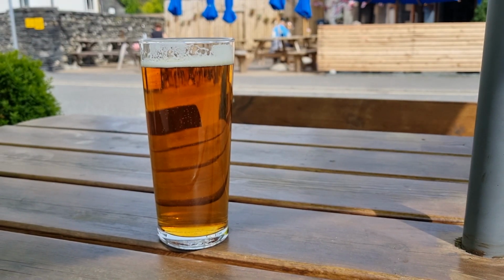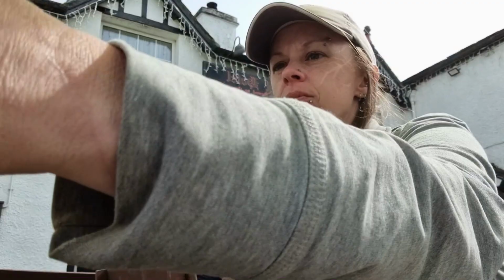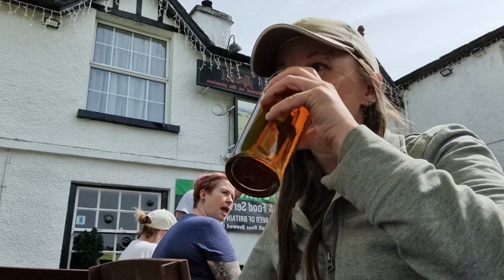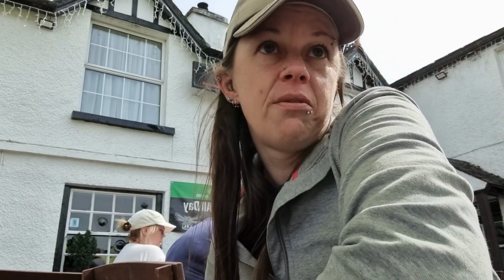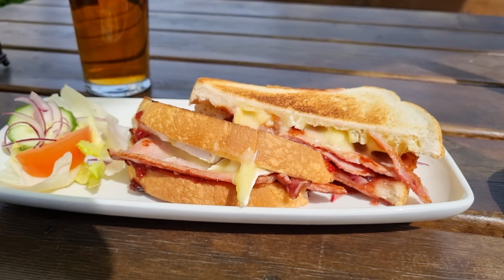Time for a pint, and this is a Coniston brewery pint. I'm not even sure what it is. It's an IPA though. So we have lunch coming. I think it's a bacon, brie and cranberry toasty. So just something simple, but I am starving. It's 3 o'clock, and the only thing I've eaten today was a packet of crisps and a Twix. So pretty hungry. Not a bad looking lunch if I say so myself.